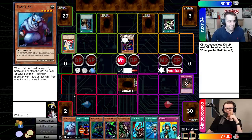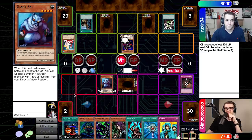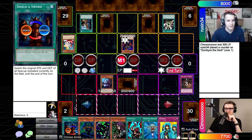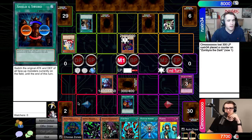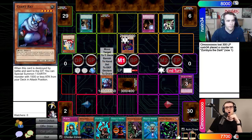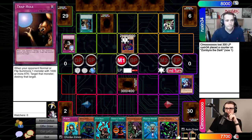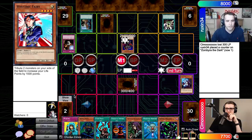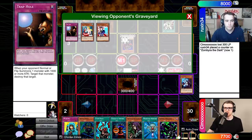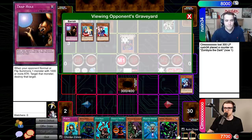What do we want to do? I think I'm going to run out a Giant Rat. Oh, that's pretty good. Did you get multiple of these is the question. That's the question. I will fire the Shield and Sword. On the summon of Giant Rat, oh, sorry, I'm going to activate Trap Hole. Oh, okay. Sure, that makes sense. Yeah, all right, so the rat goes. That's annoying. Don't want you to get too crazy there. Really want to get rid of this Zombyra. He's kind of annoying for sure. Kind of, yeah. He's just chilling there.